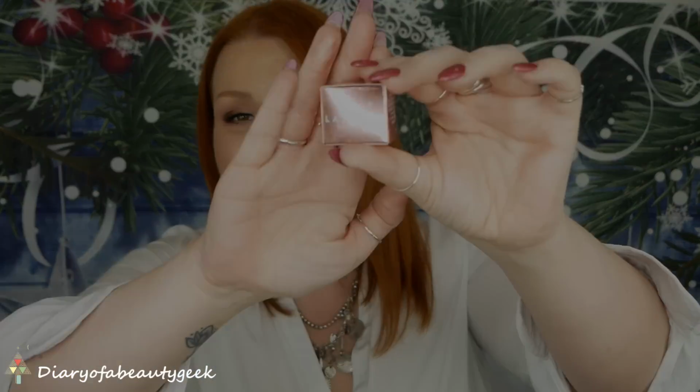The recommended retail price for this is £14.60. It says you can either sweep the powder across your whole eyelid for a shimmery look, use a wet eyeliner brush to apply it along your lash line for a delicate touch of glamour, or sprinkle onto your cheekbones for an iridescent highlight. So there's that.